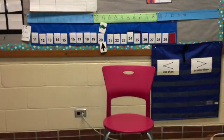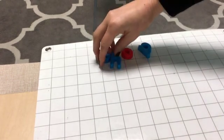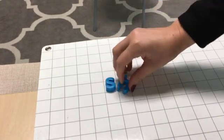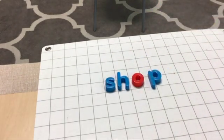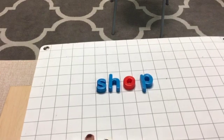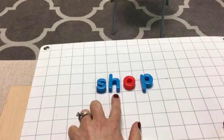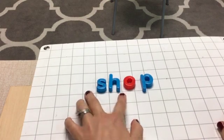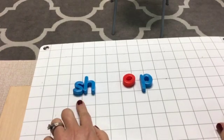Okay, so let's just move this. There we go, that works. So this is a word that we could think is a tricky word, okay? And so when we get to this tricky word, or any tricky word that you get to, you're going to stop and you're going to look at the beginning, okay? Well, the beginning of this word, there's an S and an H. And I know that S and H goes together. It makes the sh sound. So here's my beginning, sh.